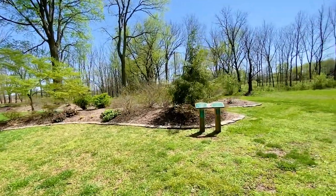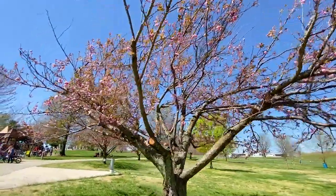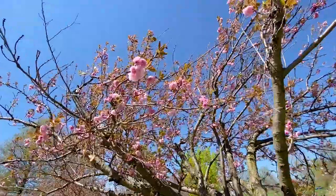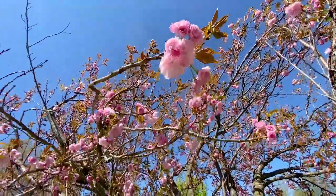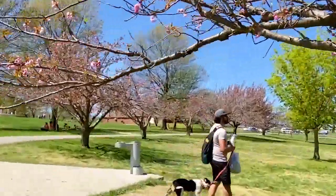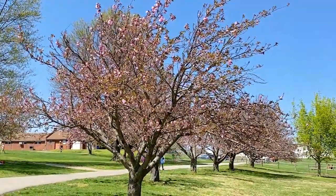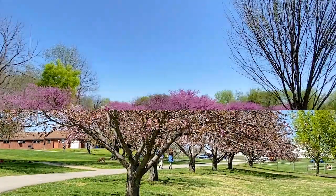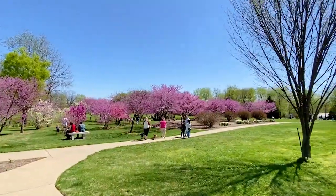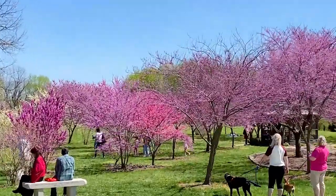Azalea garden, but it's not that time of year. Wonder if these are the dogwoods. They're almost done blooming because the leaves are coming out. There's a whole row of them over there. I think this is a row of dogwoods. The redbud garden. There's something in there that's a little brighter pink.